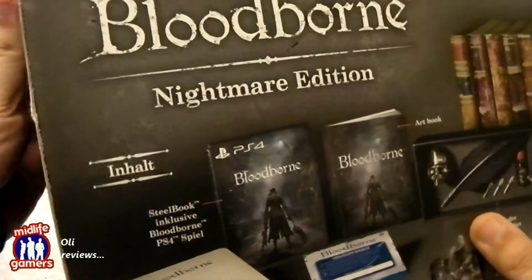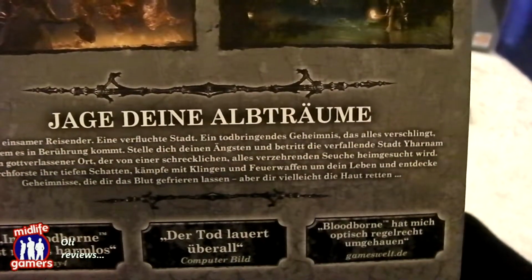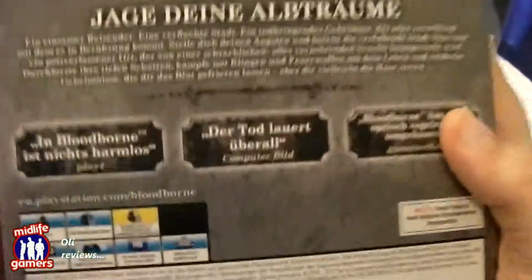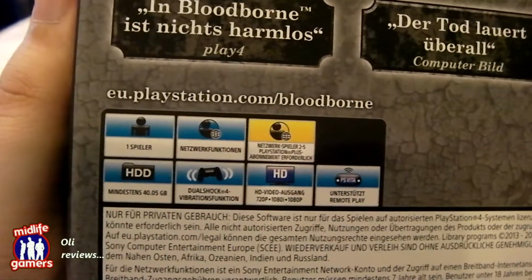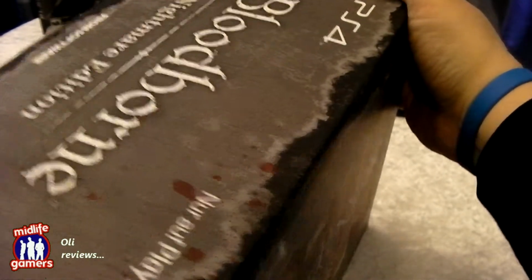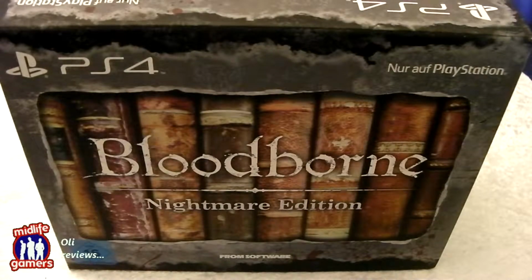On the back side, you see some of the things that we're going to find inside, but we're not going to spoil ourselves. On this side, you have some German text that you can't understand. It is like chase your nightmares. Some of the PlayStation relevant things, what it supports, what it needs. The co-op mechanic in there is more or less the same as in the Souls series. I was able to play a bit in the alpha, or the demo that they had. Looked awesome, liked it very much.